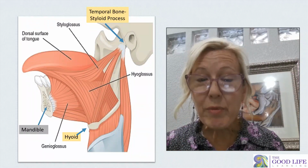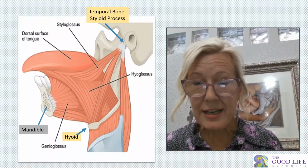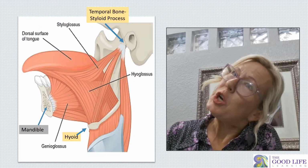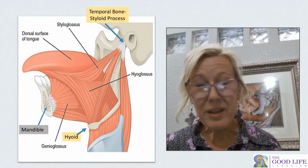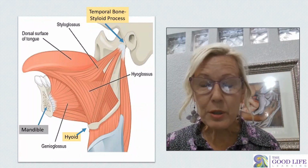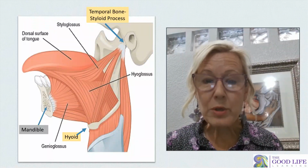As a good friend of mine, Dr. Andrew Doro, has said in his classes, if your baby is twisted and turned like so, it's going to be really hard for them to breastfeed, do you think? So the structure absolutely determines how those tongue muscles work.